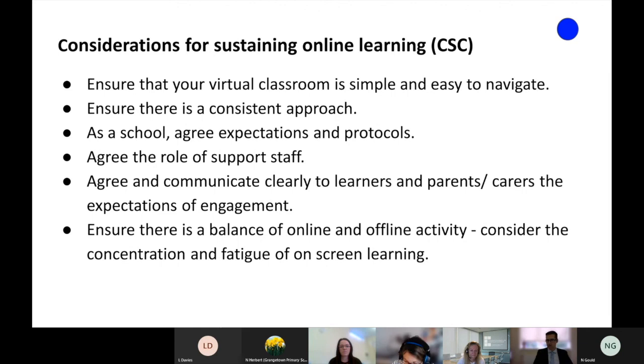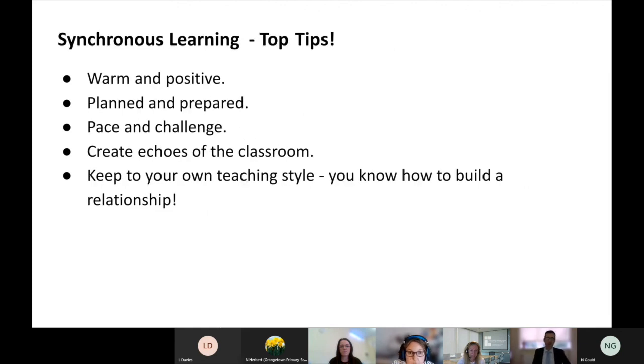And then just the last one is kind of top tips, what we would say about what makes a good live lesson. Be warm and positive right from the start. It's even harder to connect, as you know, through a screen. So making sure that dissolving the screen at the start is really well done. Make sure that you're planned and prepared, even more so than in school. You need to know and have internalized every aspect of the lesson to think what might go wrong.